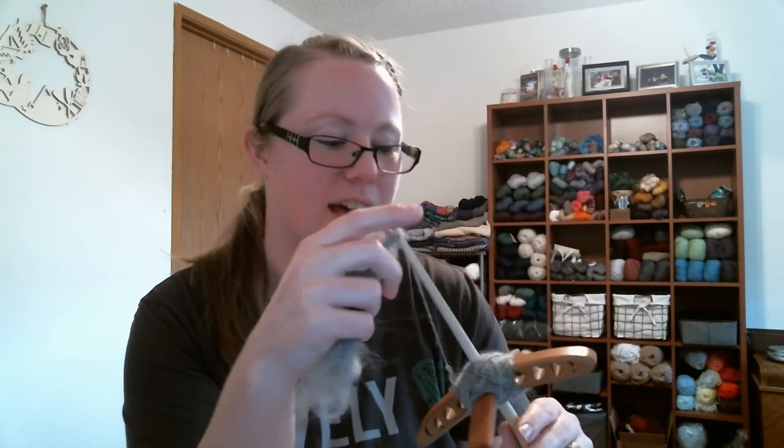So this is a spindle that I picked up at DFW Fiber Fest, which is Dallas-Fort Worth Fiber Fest. I used to live in Texas. And this is from Jerry Brock Woodworks, and I picked the one with moon phases on it. But she also had many other beautiful designs to choose from. And she's got large and small spindles. I chose a larger one.